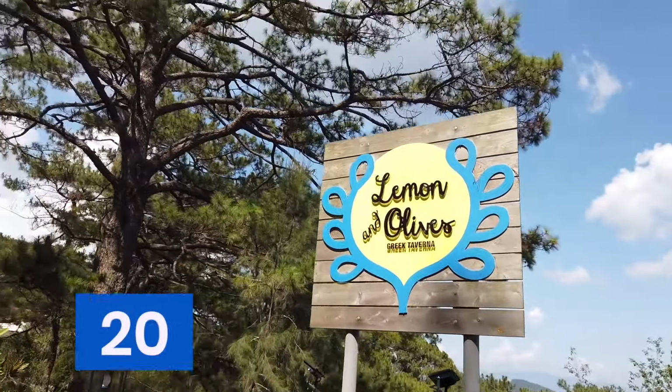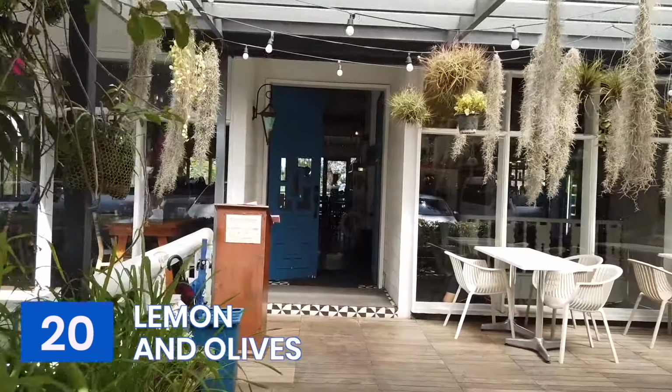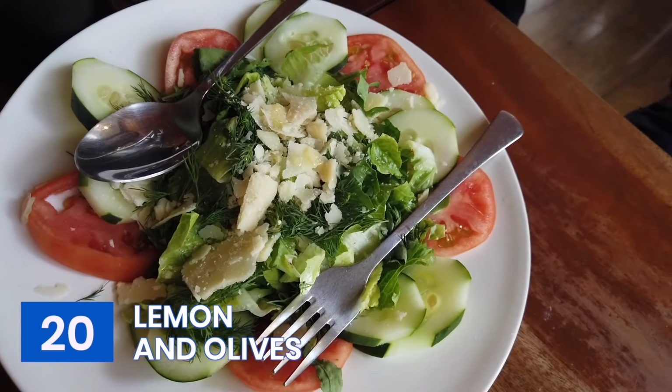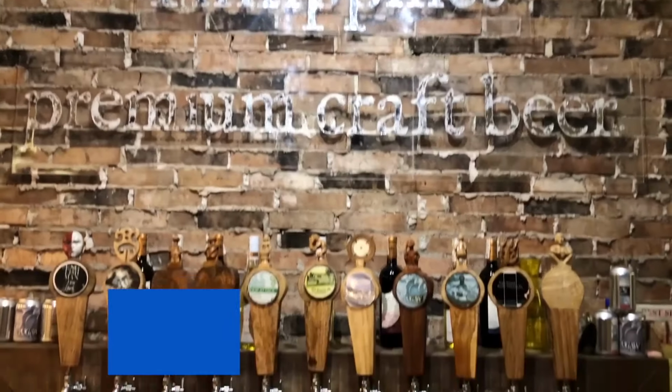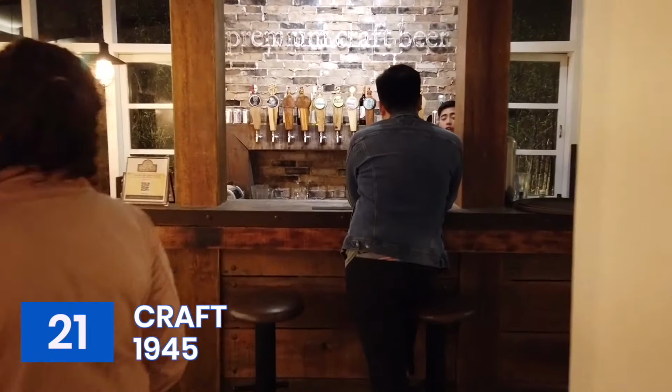Lemon and Olives, a Greek taverna situated a little bit away from the hustle of the city but is worth the trip for many. There are a lot of items on their menu, but we ended up ordering their salads, moussaka, and souvlaki.